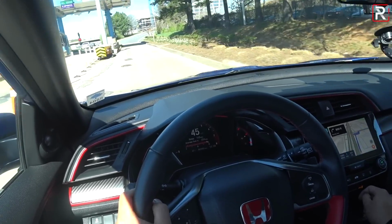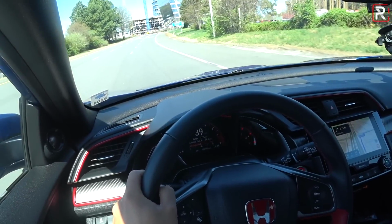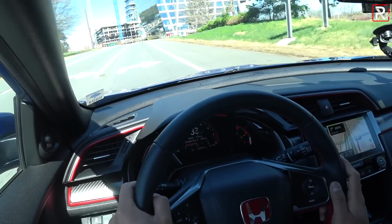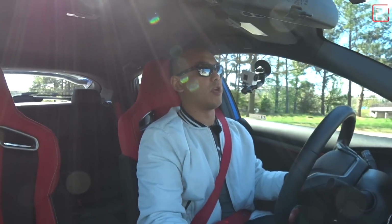The rev match function in this car also works well. It just doesn't make much of a noise. I'll go to second there. Makes you basically a pro when you're driving stick. Love the rev match function. I wish that Honda allowed you to turn it on and off without having to have the parking brake on.